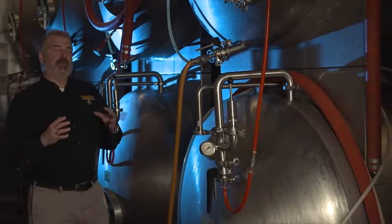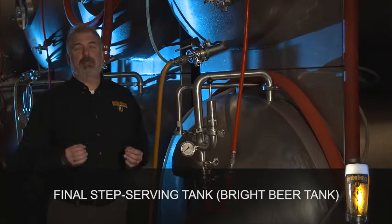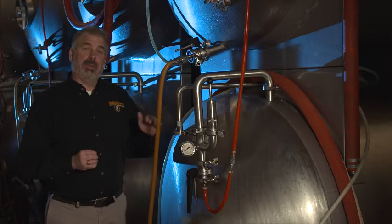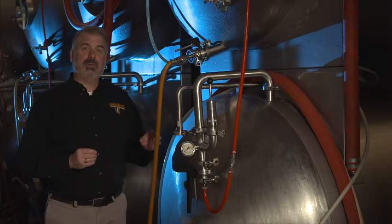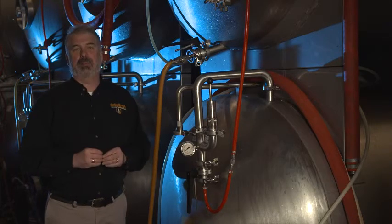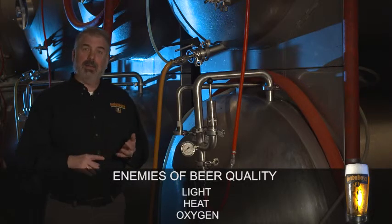Once the beer is in the serving tank, or bright beer tank as brewers call them, it just doesn't get any better than that. It's at its peak of perfection. We're able to monitor the temperature, the CO2 levels, and know that that beer is always going to maintain its perfect status. Now there are some enemies to beer quality: light, heat, oxygen.